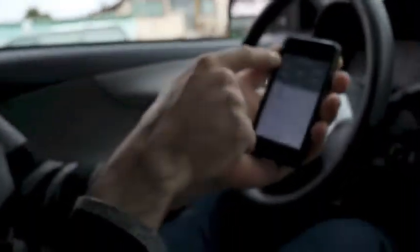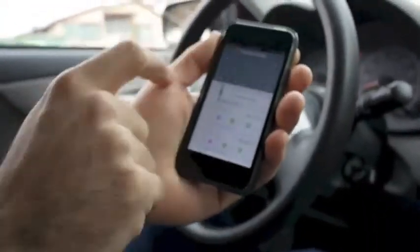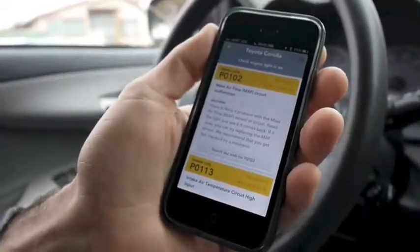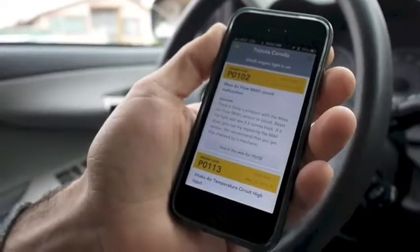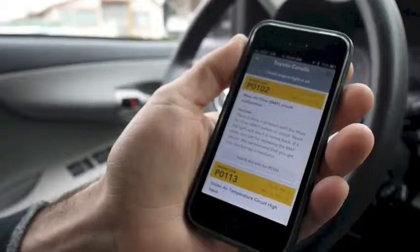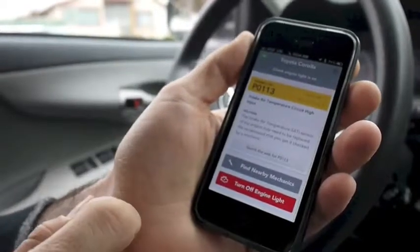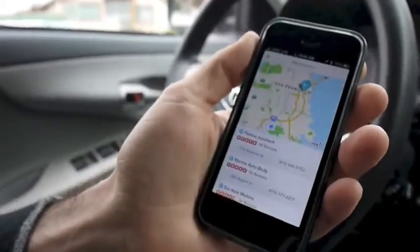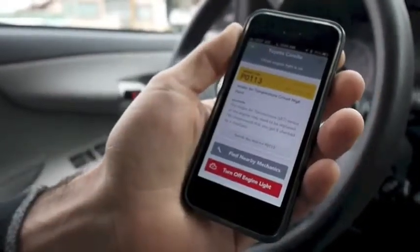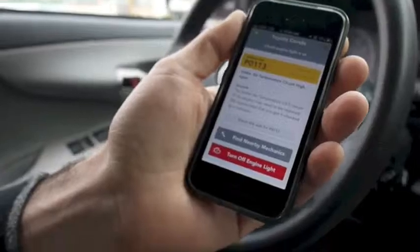So in this case we can see the little icon up here indicates a problem on the engine, and it says right here, your check engine light is on. And these are the 2 codes that your engine is reporting. We translate those codes into English, describe the problem, and then offer a solution. If you need, we can contact the closest mechanics to you and show you well-reviewed ones on Yelp. Or, if the problem calls for it, you can turn the engine light off yourself. And finally, it can call 911 in an emergency and make sure that you get help if you're ever in a crash, all automatically.